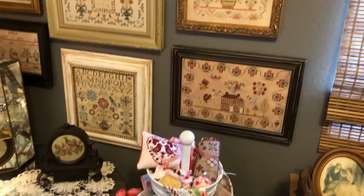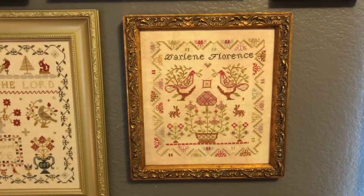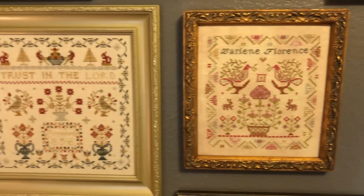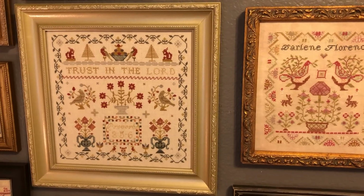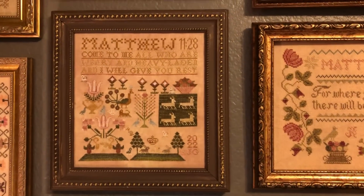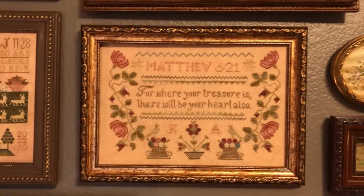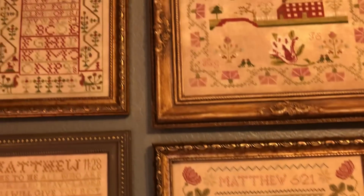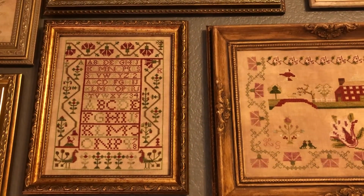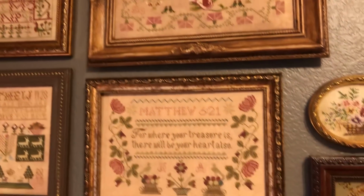Okay, let's go up to this wall. We have Pineberry Lane, and this is Sarah Barker. This is another Brenda Gervais with my needle and thread, and it's called Frances Poole. Jenny Brimer, Milady's Needle. Where Your Treasure Is by Abby Rose Designs. Red and Green Carnation Sampler by Samplers Remembered. And a couple more perforated paper finishes.